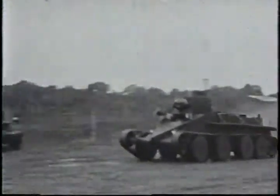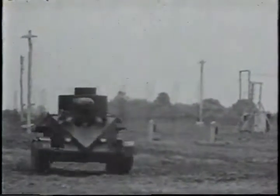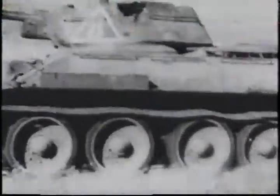But it was in Europe that Christie's designs had their greatest impact. The Soviet Union built a derivative of the Christie tank called the BT. This led to the T-34 tank in 1940, the finest tank at the beginning of World War II. And Britain used the Christie suspension on some of its tanks, such as the Crusader.